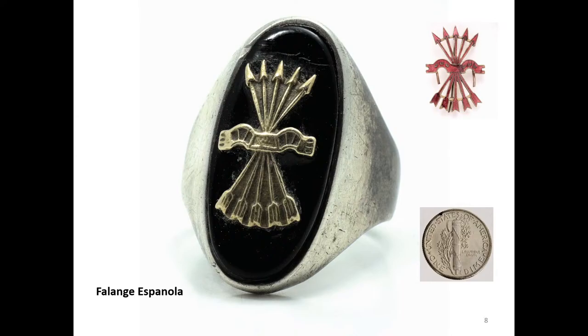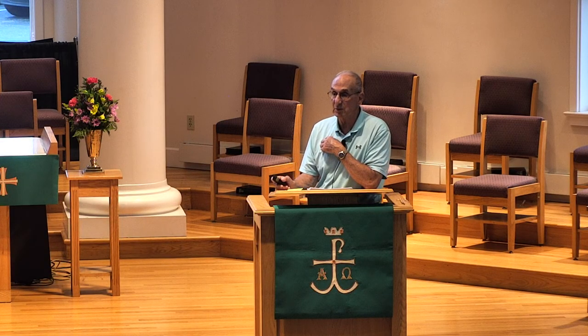When King Ferdinand married Queen Isabella, and they joined their kingdoms, that became the country of Spain, and this was part of their unit crest. And then it was adopted by the fascists that supported Franco during Spain's Civil War.